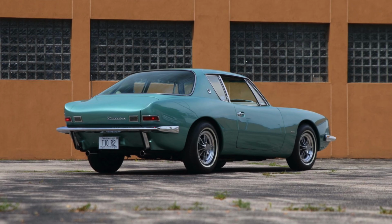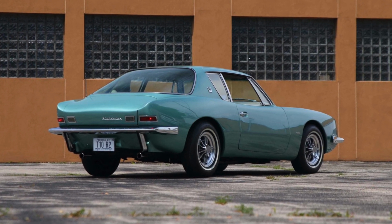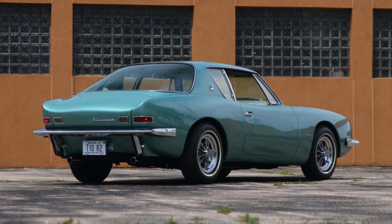But if you wanted to use first gear, you had to shift it into first manually, or at a slow speed, completely just put the hammer down and it would do it for you. I'm guessing our driver will be using first gear.